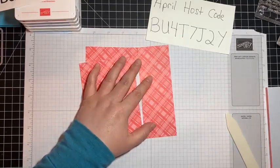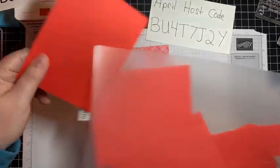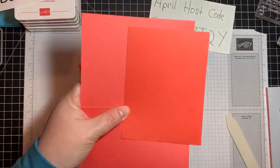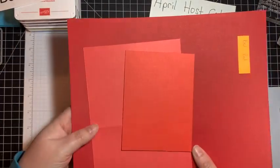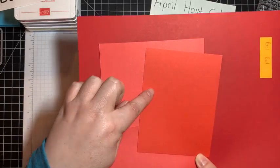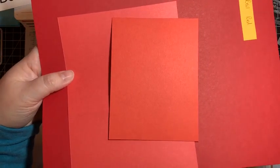To compare, let me compare it to Poppy Parade. Hold on. Let's see. Poppy Parade is right here. Oh, that's hilarious. Okay, I have to get a scrap. Here's my Poppy Parade scraps, so I'll just pull out one of those. Let me pull out the Real Red again. Okay, so there's your comparison. There's Real Red, there's Sweet Sorbet, there's Poppy Parade. Yes, it's very close as well. A little more pinky than this one.